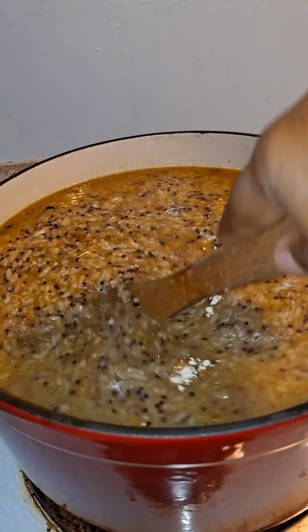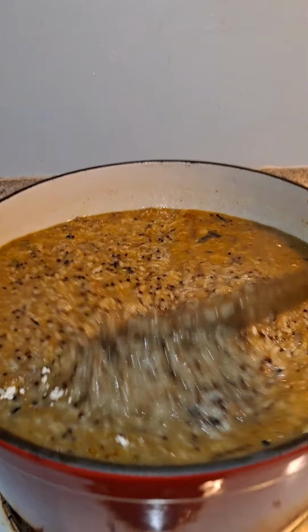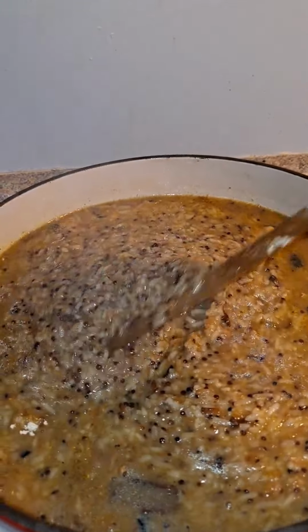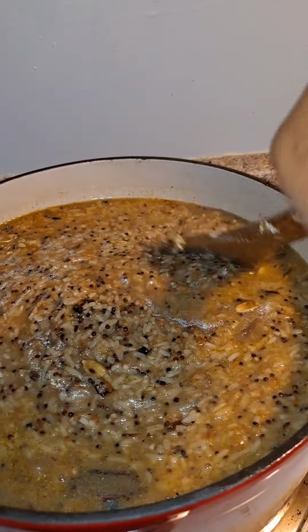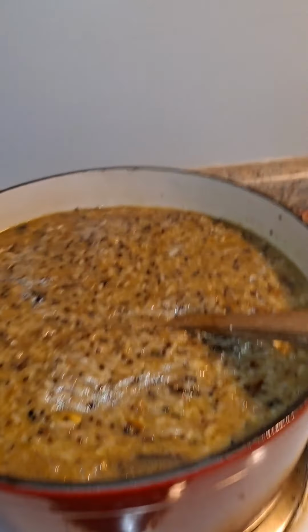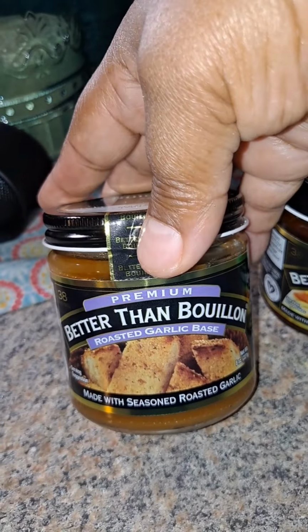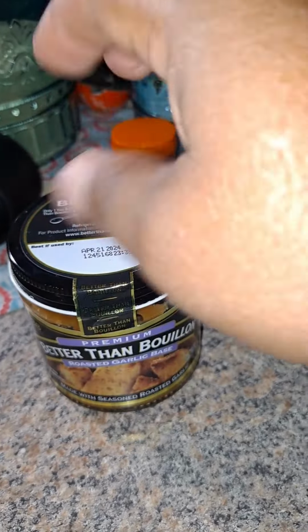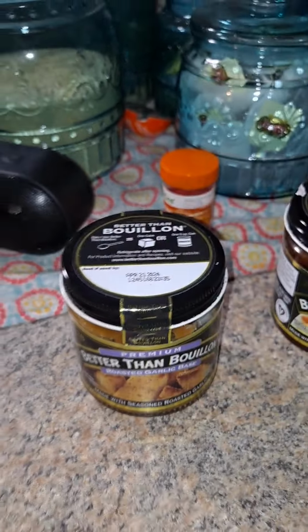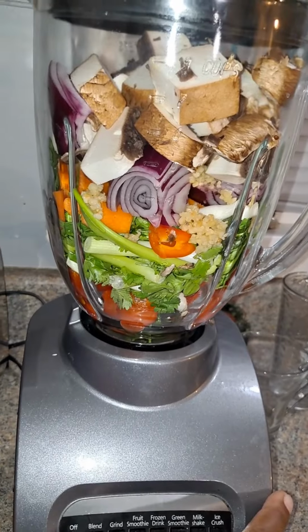My sister Osley, she added some chicken bouillon, but since I don't necessarily like the chicken bouillon, I added the roasted garlic, this one, Better Than Bouillon. And these are like $5. You also can get them over there in the soup aisle. So I added some of that to it.